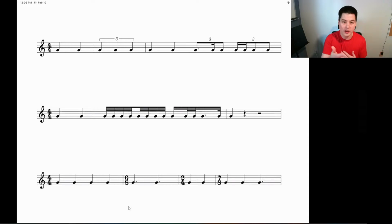So my voice is doing 3, but my snapping's doing 2, so that's that 3 against 2. All a hemiola is when there's sort of one subdivision against another subdivision. That's nothing too fancy, even though this word sounds really cool and fancy.